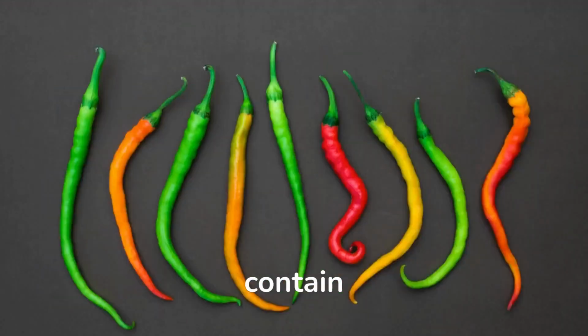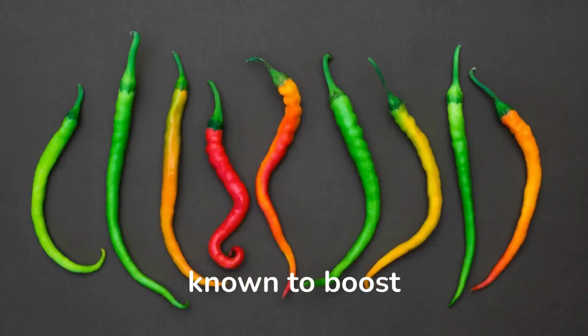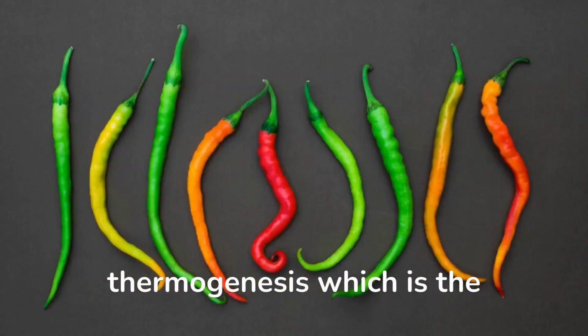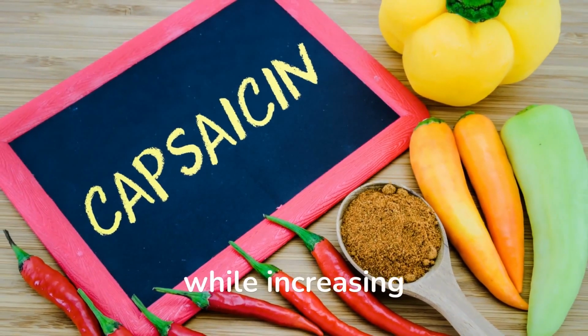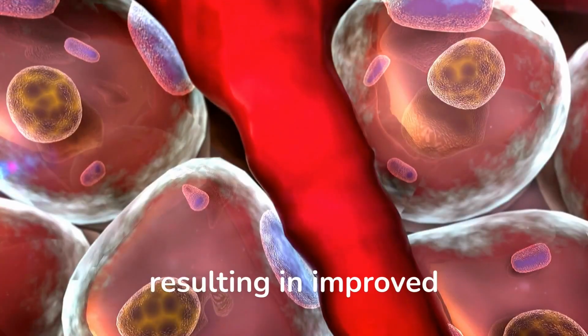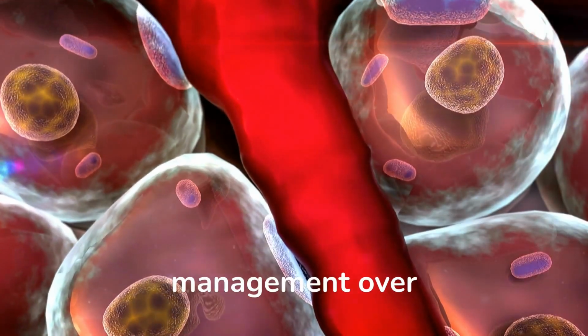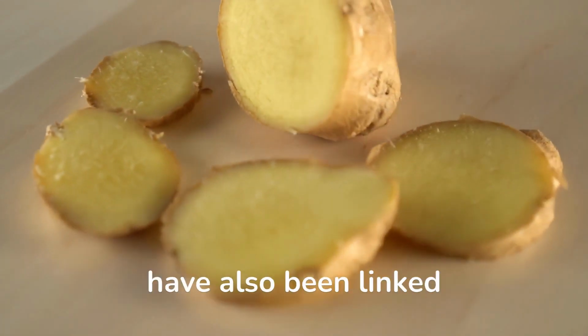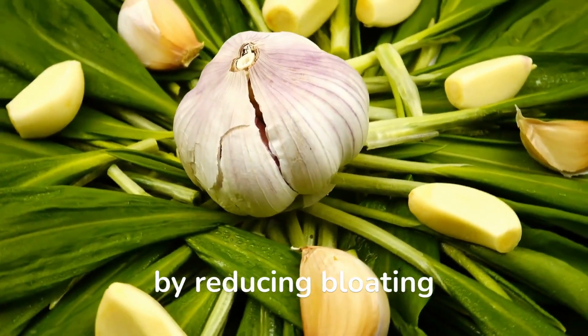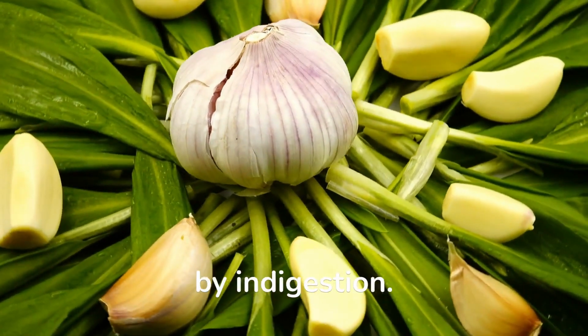Spicy peppers contain capsaicin, which has been known to boost metabolism through thermogenesis, which is the generation of heat in your body. This process burns calories while increasing metabolic rate, resulting in improved digestion and weight management over time. In addition to peppers, herbs such as ginger and garlic have also been linked with aiding digestion by reducing bloating and cramping caused by indigestion.